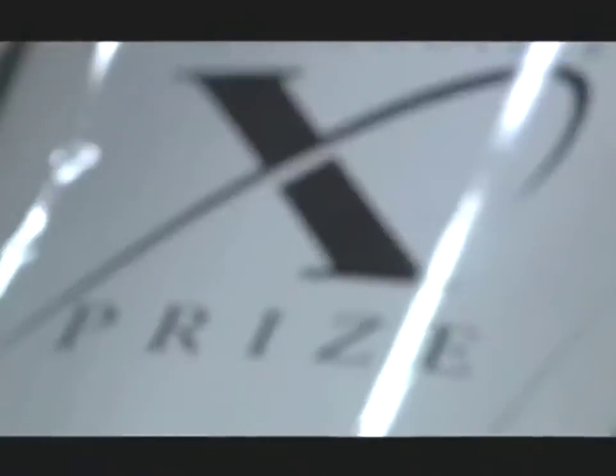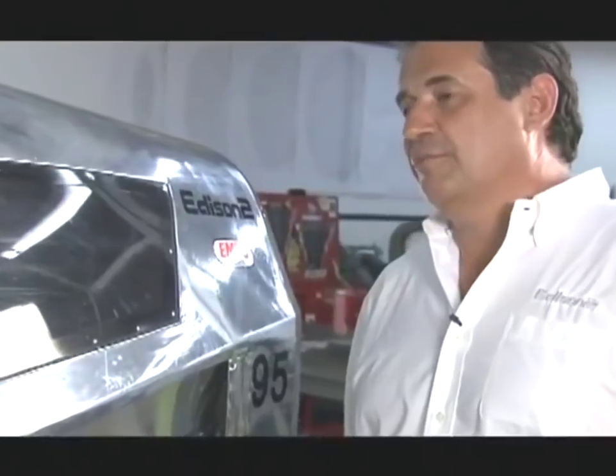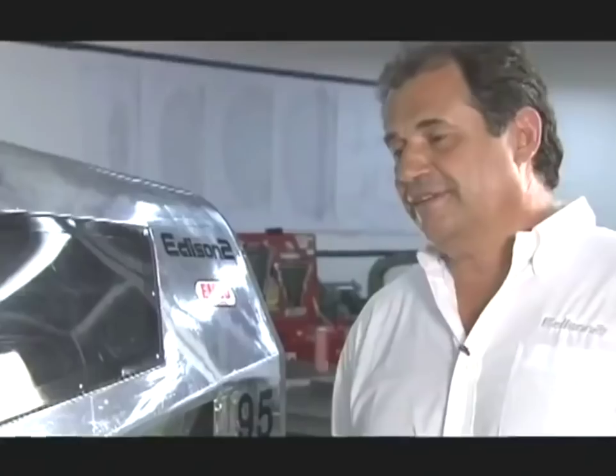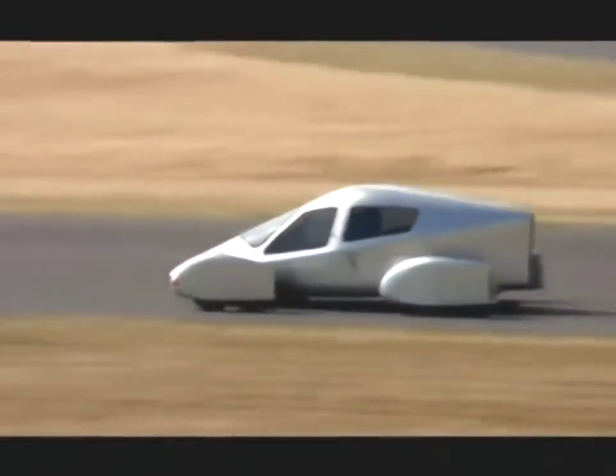So Oliver, tell us how you got the idea for this car. It was the X Prize. The X Prize said you can win $10 million if you build the most efficient car. And then I went to my good friend Ron Mattis, who's a longtime American Le Mans Series and Le Mans race car designer engineer. And he basically reeled me down to reality. There's no substitute for efficiency in the platform, and that's what this is.